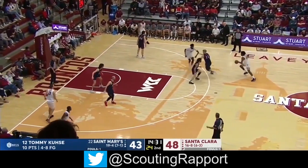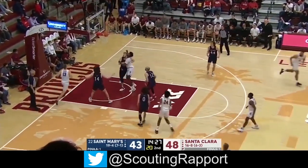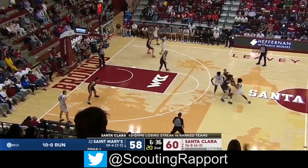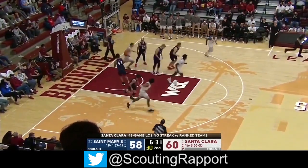Another strength for Williams is scoring in the paint. Williams has been pretty consistently efficient from two-point territory throughout his college career, but this past season he went to another level. Williams shot 55% on twos this past season, quite an impressive number for a perimeter player.